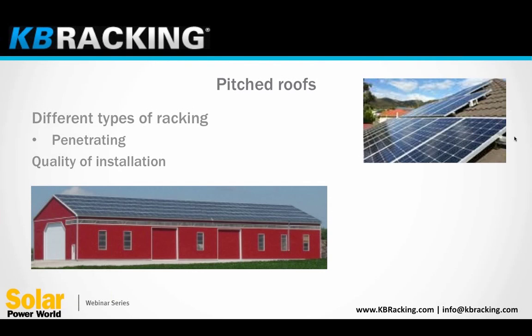On the pitch roof side, there is an enormous amount of racking solutions. I'm not going to get into this in detail because it would take more than the 10-15 minutes we've been allocated. Really, the main thing is obviously you need to make sure that the system you acquire is specific to the roof cladding, the roof material. But in our experience, the main issue is really the quality of installation, and there we can strongly recommend going by references. Get the best contractors out there, the ones that do their job right, and then most of the time there aren't too many issues.